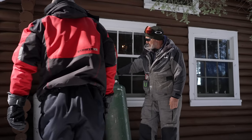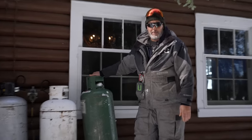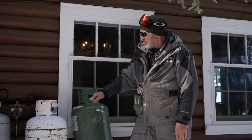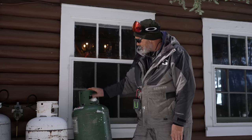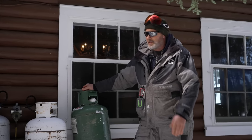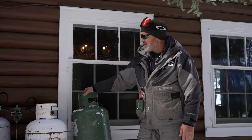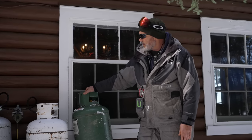Alright, we have three full tanks here. With spring coming on, I mean, it's not quite there yet. We'll probably use one for the rest of March, and then probably 3 months on this one and 3 months on this one. So we use a lot less propane in the spring and summer, that's for sure. Yeah, the main thing that runs on propane in the summer is the freezer inside. And then of course we have propane stove and oven.